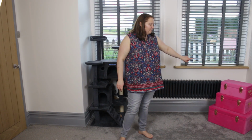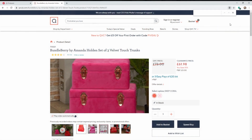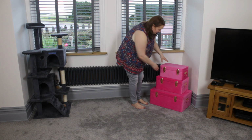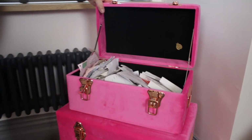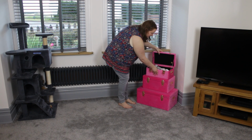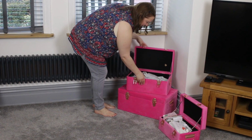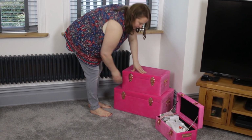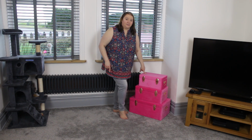Next I'd like to show you a set of 3 chests that we got off QVC by Amanda Holden Bundleberry. There's the fuchsia pink velvet material. They all come stacked inside one another. They've got the rose gold detailing. They're really handy for keeping things like magazines, receipts, children's toys, anything really. And they come in a set of 3. As you can see, they're quite big, and I just thought this colour would give the room a bit of a pop of colour. Also at the moment on QVC, I think the fuchsia pink ones are on offer if you want to take a look.